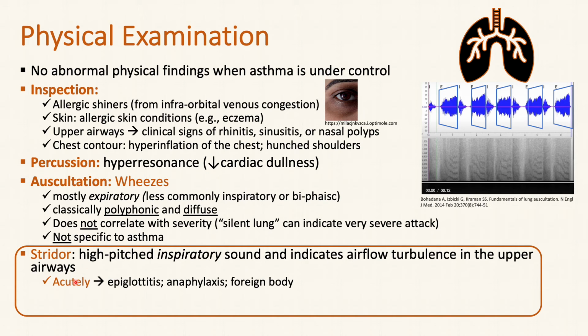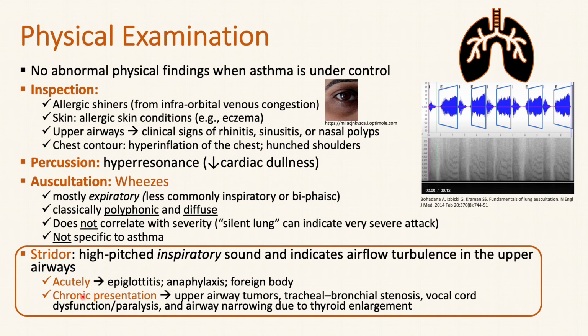So for example, acute stridor is an emergency because it indicates upper airway obstruction, and could be due to epiglottitis or anaphylaxis or foreign body. If it's chronic and not that severe, it could indicate other pathology like upper airway tumors or tracheobronchial stenosis, vocal cord dysfunction or paralysis, and airway narrowing due to an extrinsic compression like thyroid enlargement, for example. So stridor is really important to differentiate from the diffuse bilateral, predominantly distal airway musical sound of wheezes.